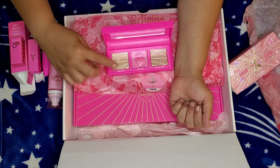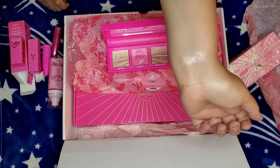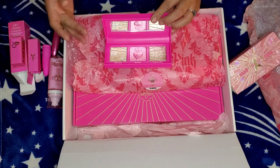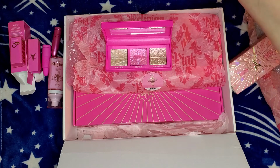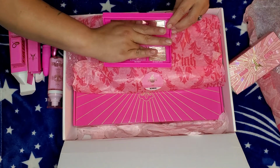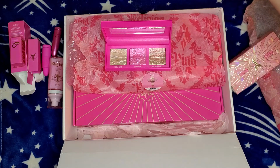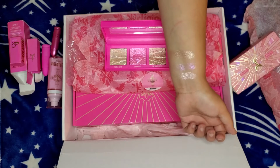Let's see. Pearly Gates. Ooh, I like the color shift in there. There's like pink. Color shift. Oh, yeah. That's cool. Let's see. Pink Purity. Oh, that's just straight pink. It has like gold in it, but it's pink. And then the Glass Supper. Oh, that one's way more pink than I thought it was going to be. It was like that pink undertone. Looking at it straight on, it's like that kind of silvery gold. But if you go off to the side, it's pink.